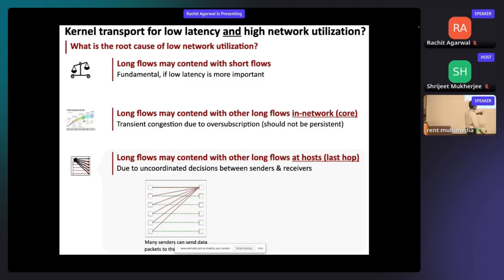Yes? How do I choose this sender? Should it send to this receiver first? Should it send to this receiver first? Or should it just do all the fair allocation and send them all at the same rate? But it could very well happen with kernel transport that all senders first decide to send to one receiver. Yes? And then they see congestion in the network. They back off. And then they start sending the second flow.